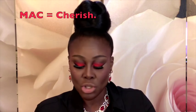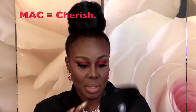This is not for the light-hearted. It's a very, very strong color. You can wear it with a lighter color or a nude lip. And I am going to do the two just for you to see, because it's so powerful. So I'm going to use Cherish by MAC, and you can just do a quick swish, nothing to it. And that's it. And that's your look. Isn't it gorgeous?